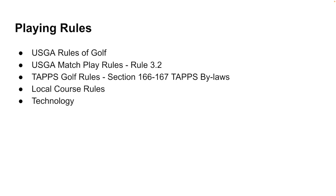Where we are in the world of technology with TAPS Golf now is this. We do scoring on our phone. Rangefinders are allowed. What we're saying, if there is any technology that's being used, like your phone or watch, you cannot use it for communication. You can use it for the playing and scoring of the round in the normal course, but you could not be using that to get text from your coach or parents back and forth.